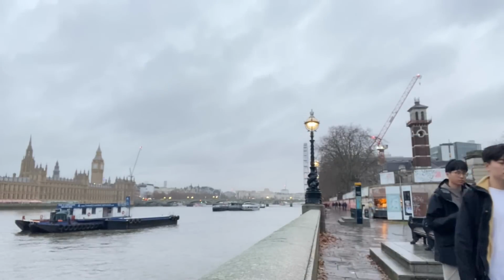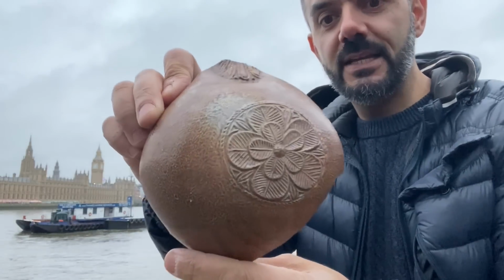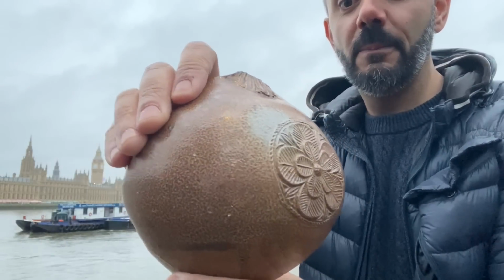But this was my favorite, and then all of a sudden last night I saw a little shard coming out, something like this, and I realized it was a piece of pottery. I thought it was Victorian, but then I took it out, and it turned out to be this amazing Bellarmine piece.